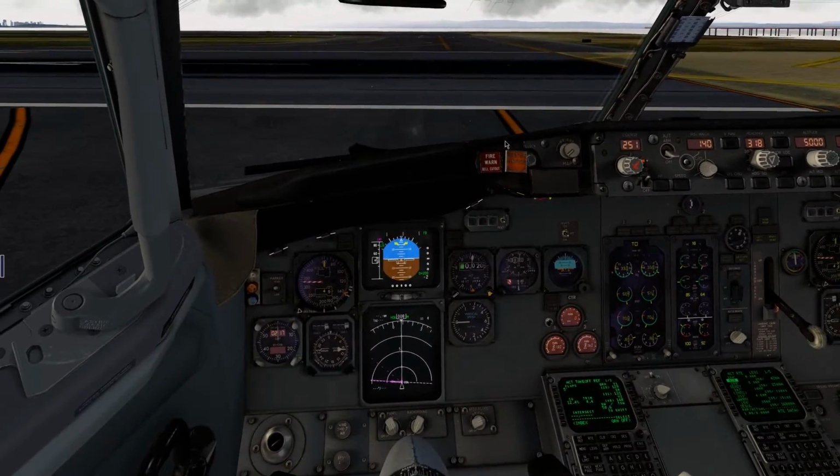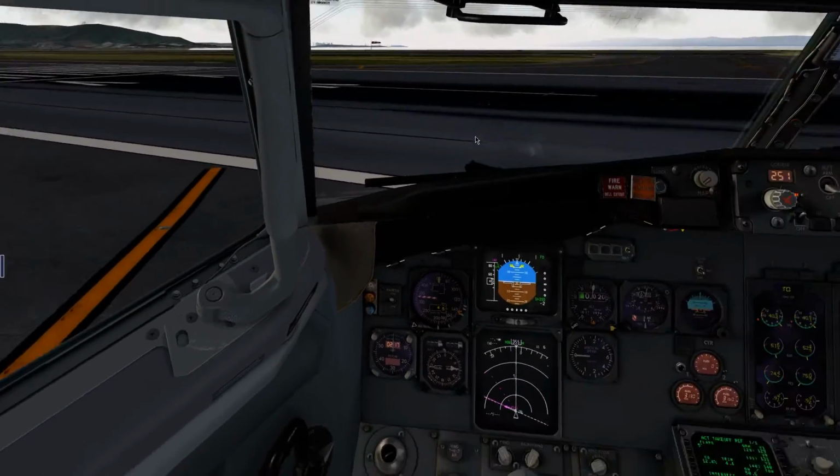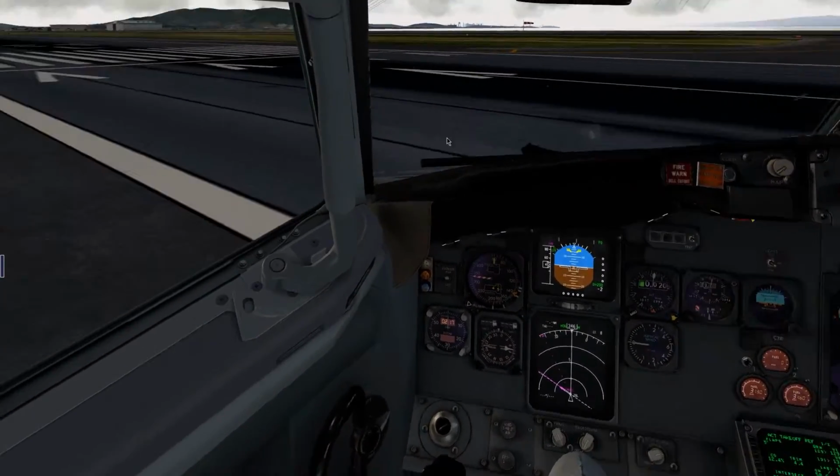Gentlemen, ground, Cherokee 75, now in Romeo is all done at the west run-up, ready to taxi to the active. Cherokee 901 Romeo, runway 20 right at Kilo, taxi via Bravo Kilo.